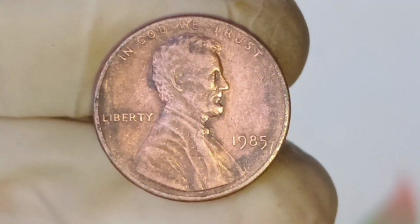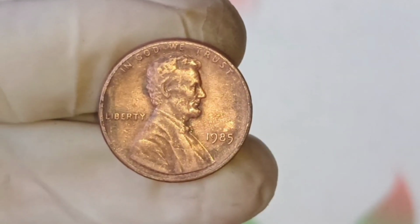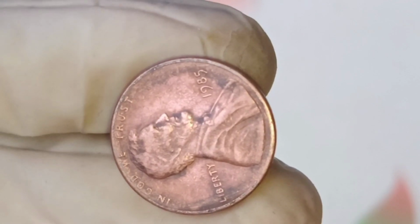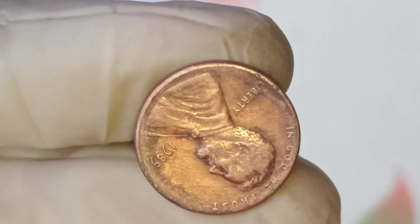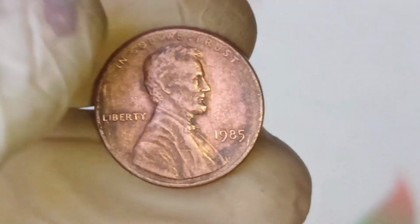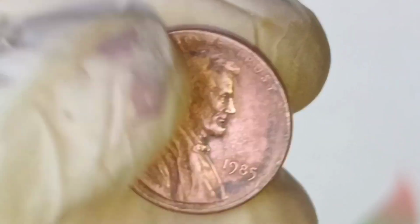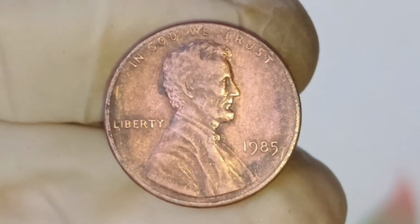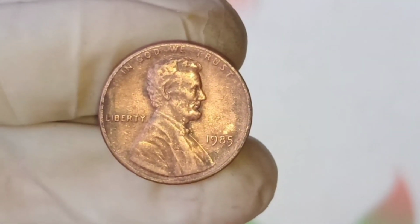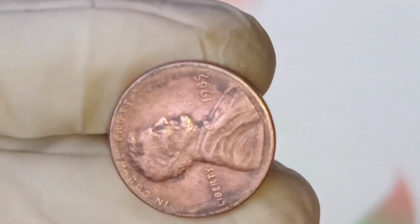Then there are the double die obverse and reverse variants, where inscriptions like "Liberty," "In God We Trust," and the date itself appear distorted, doubled, or misaligned due to mismanagement in the die creation process. These double dies aren't just slight shadows or minor misprints. In the most valuable specimens, the doubling is bold, crisp, and visible even without magnification, making them extremely desirable among error coin collectors. Compounding the value are coins exhibiting extreme off-center strikes, sometimes showing only part of Lincoln's portrait or missing critical inscriptions entirely, further increasing their desirability.